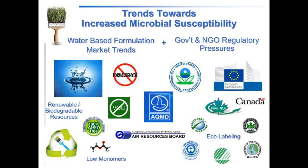Really, the trend towards increased microbial susceptibility is a twofold trend. On the left-hand side of the screen, you can see it's being driven by market trends of water-based formulations. So as these formulations are being driven towards the use of more renewable and biodegradable resources, as well as being driven towards removing and reducing components that are perceived as less sustainable.